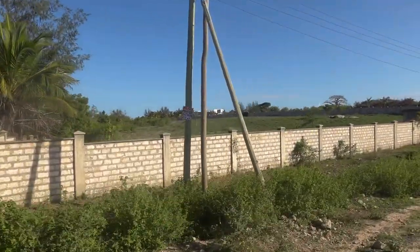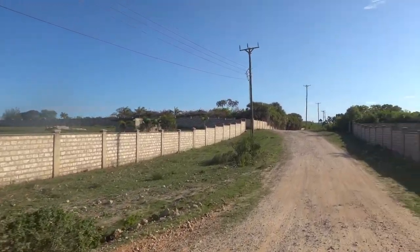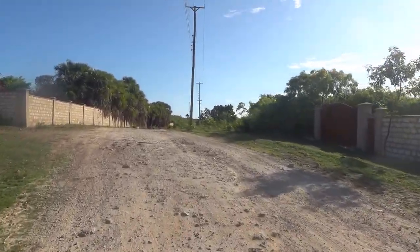As I say, this road is amazing and I love it. It really is an old Mombasa road and well worth taking a day out and travelling down this road.